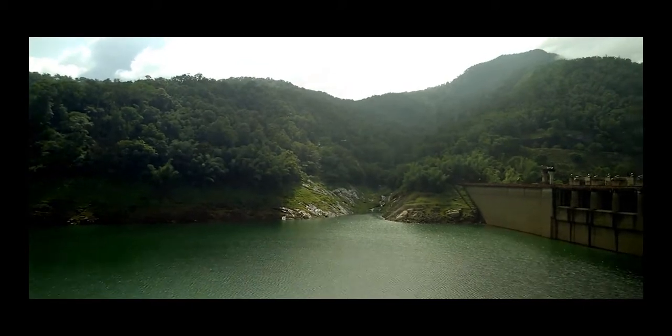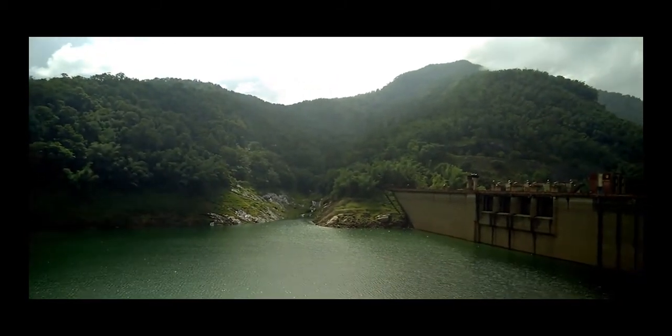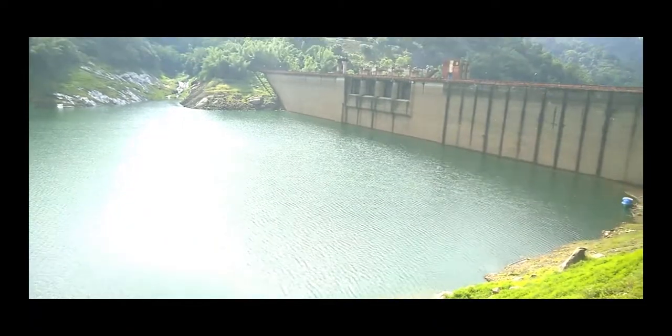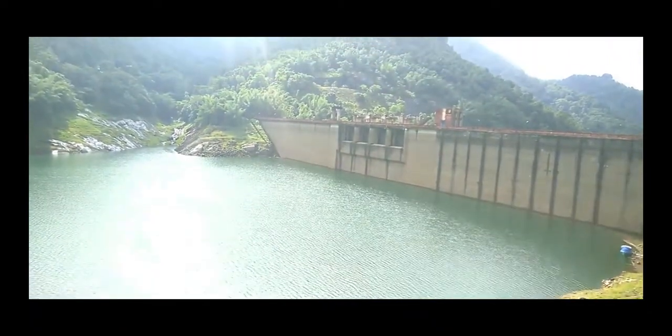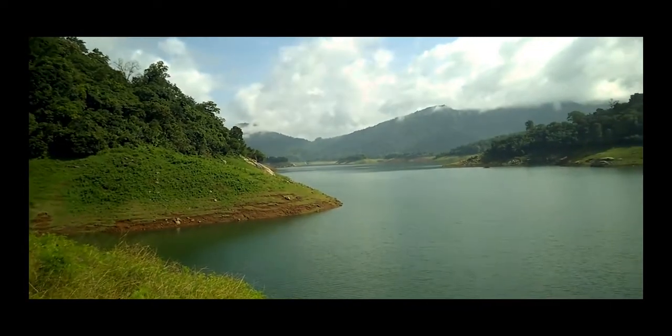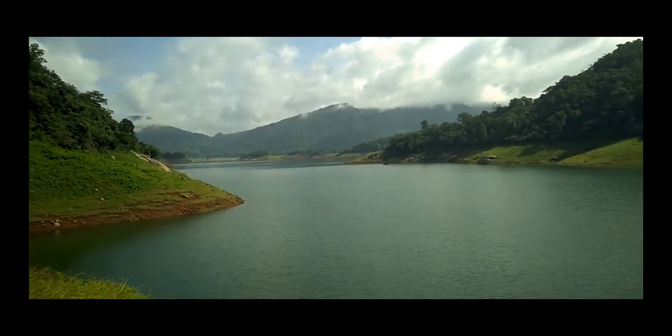People from faraway places come here to enjoy the beauty of nature. Trekking, boating, and bird watching are various activities that can be done by the visitors. The forests near the reservoir have many wild elephants, so you need to be careful before heading into the forest. There are lots of varieties of birds that can be seen perched near the trees.